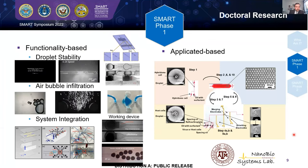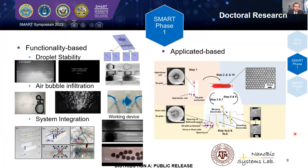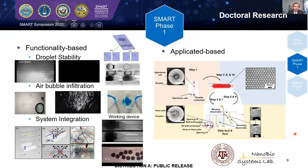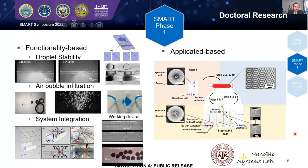For my application-based research, I developed and prototyped a chip called PRESCIENT, which stands for the Platform for the Rapid Evaluation of Antibody Success Using Integrated Microfluidics-Enabled Technology. This chip was able to rapidly screen whether antibodies produced by a single antibody-producing cell were capable of neutralizing viruses at extremely high throughputs.